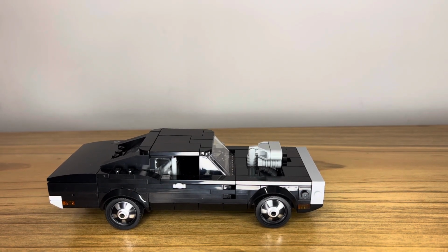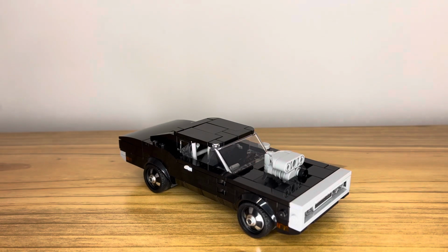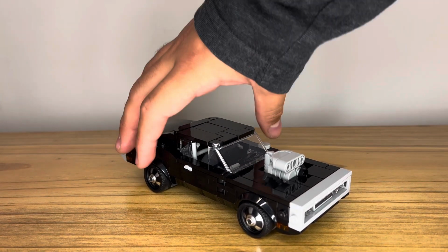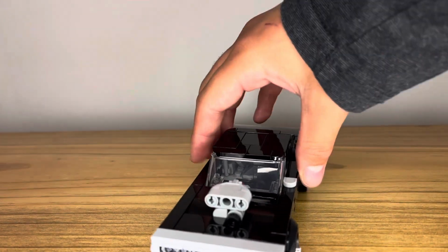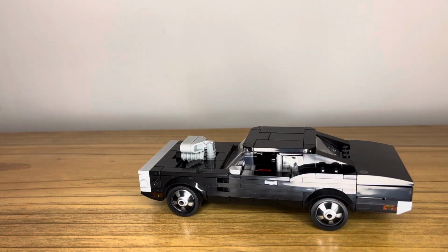Now, this set is an awesome LEGO Speed Champion set. Not just because it's 20% larger than other Speed Champion sets, even though it's at the same price, but it's a proper quality Speed Champion set. It looks really good on display, and LEGO have done a really good job with the design of this set. You get all the details from The Fast and the Furious.